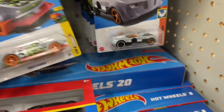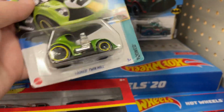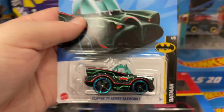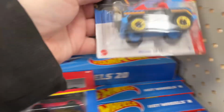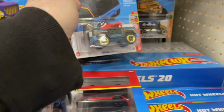That's a Q case, yeah. An old Manga. An old Twin Induction, a very old Twin Mill. What does that go back to? J case. Oh my god. Twin Mill. Classic Batman from G case. Breaking Trails in black. That's another G case.